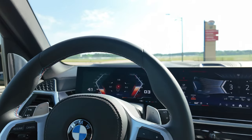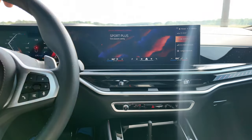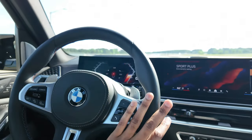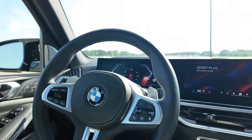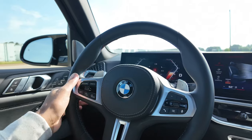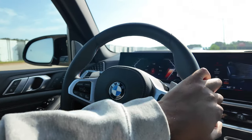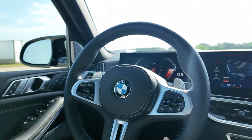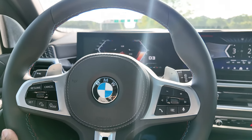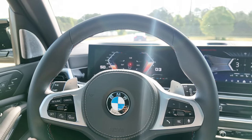The transmission is, hold on, wait, let me see. Sport. Go Sport. Oh, isn't it Sport Plus? I don't know, the transmission's slower on this one. But on pops, though, god, man. I like them pops. Yeah, the transmission is noticeably slower on this one than the X7, but it's still pulling strong though.